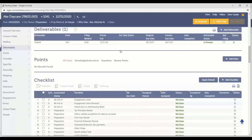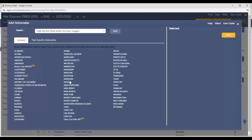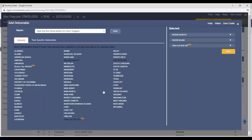Of course, by adding that deliverable, you simply click in the box. From here, we can add the standard deliverables that are pre-programmed. We can also add any firm-specific deliverables that might be available. The other part that's important is if you are using a firm-specific deliverable or a task-specific deliverable, you'll want to make sure when you're creating those that you're actually adding an extension date. We get many support tickets that say, I can't extend this deliverable, it won't let me, there's no date. And that's because it wasn't set up properly.